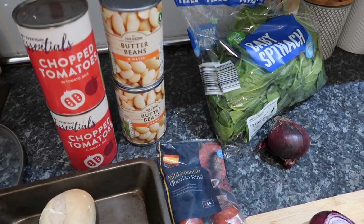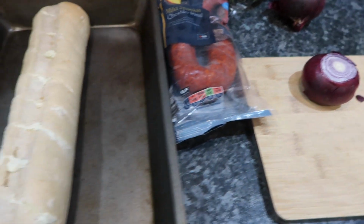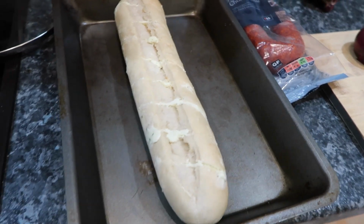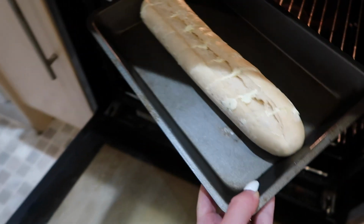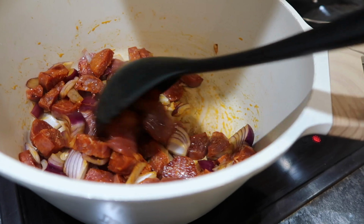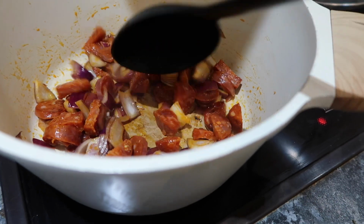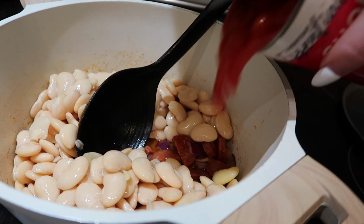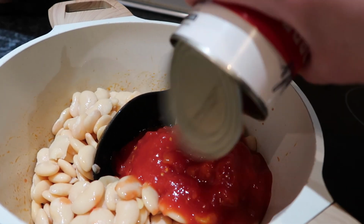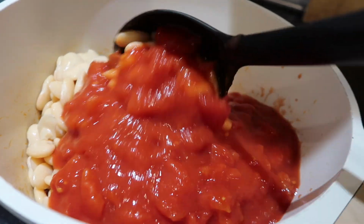So this is a super easy, you chuck it all in one big pot dinner, and I was using the other garlic bread for this, so this was a bit of a garlic bready day actually. But I just sliced up the whole chorizo and one of the onions that we already had, and then I threw in both the cans of butter beans with a little bit of the water left in, and both of the tins of chopped tomatoes as well. Gave it a really good stir, put the lid on, and I just left it for a while.